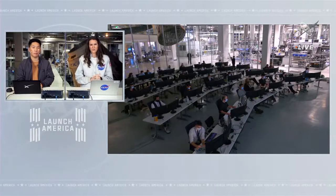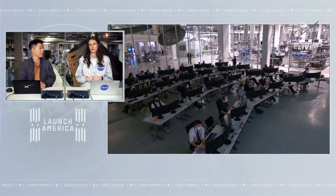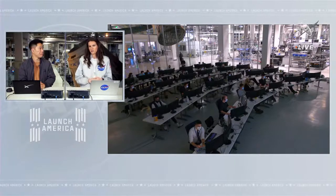Mike, Victor, Shannon, and Soichi, as we noticed, they are monitoring the actions throughout this procedure, and they should be able to continue to do so throughout the splashdown of Crew Dragon. They shouldn't have to take any action. Dragon is a fully autonomous vehicle, and so it can fly itself.